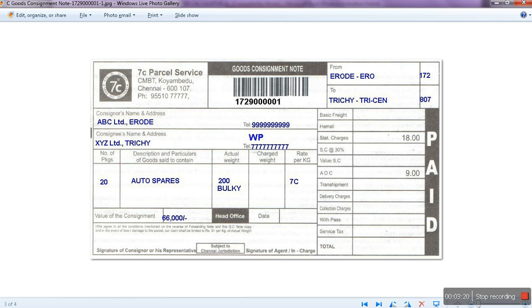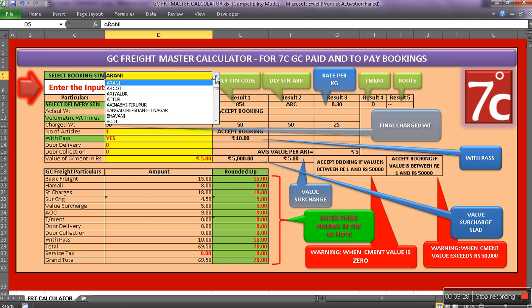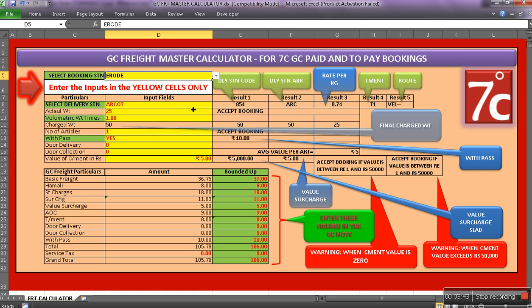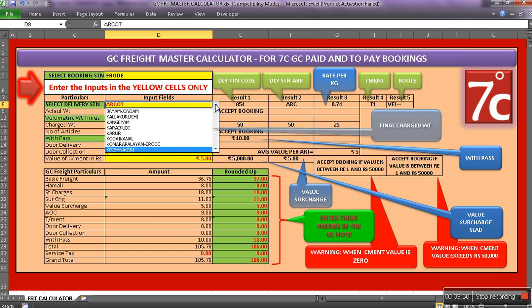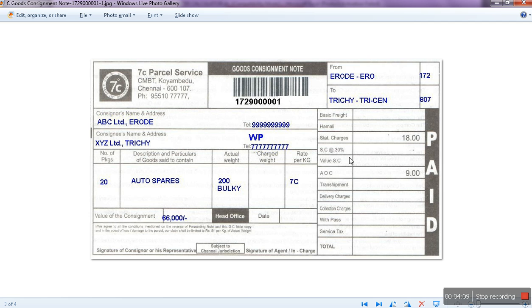Now let's go back to the module and see how these things appear here. Let's go down to Erode. Since the booking is from Erode, we'll have to select Erode as our booking station. As meant for which station? Trichy. Scroll down to Trichy. Okay, the moment you hit Trichy, you get the station code 807 and the abbreviation code is TRICEN. You go to the GC note, these are the figures you have right here, Trichy TRICEN 807.